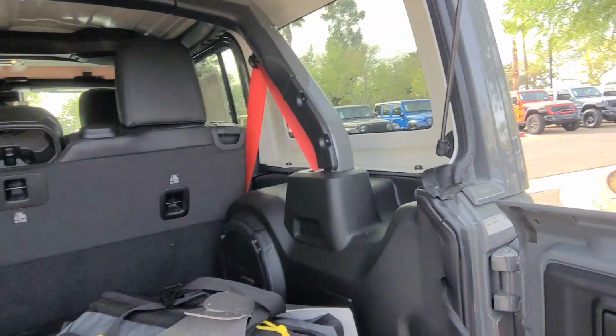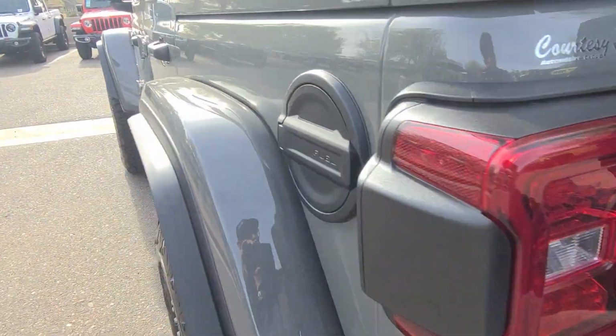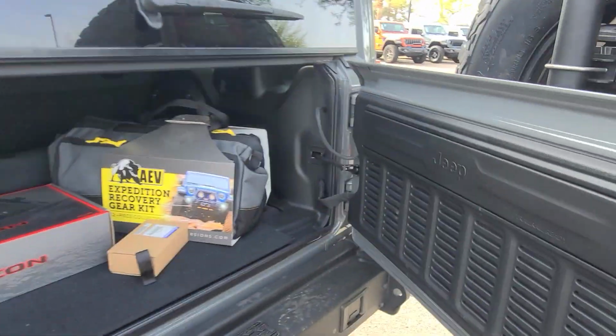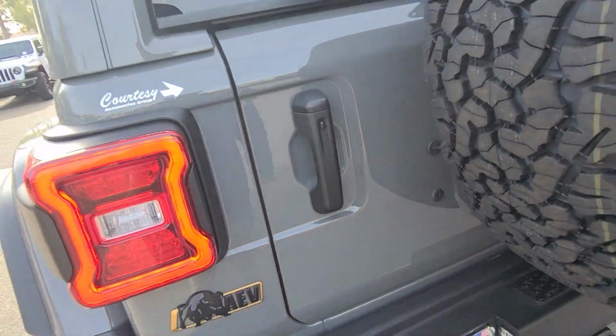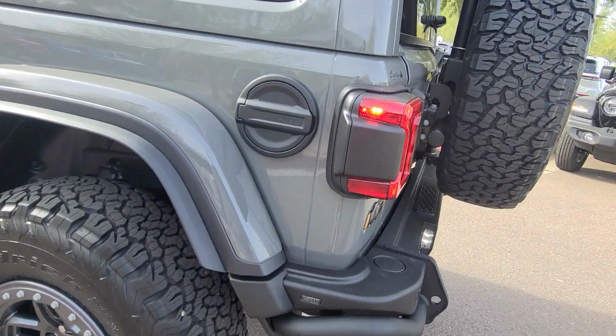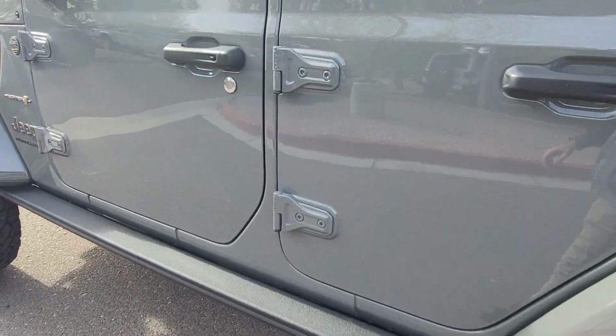Close this up real quick. I'll show you guys the interior because I thought it was gorgeous. Look at how nice that actually closes. I mean, for a stout tire with a tire carrier on the back, and I'm barely even closing that. Got your LED lights in the front and the rear with your blind spot monitoring. Again, with the keyless entry.